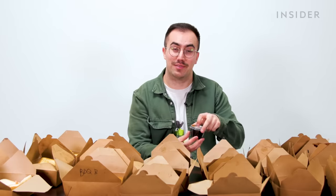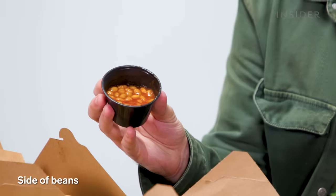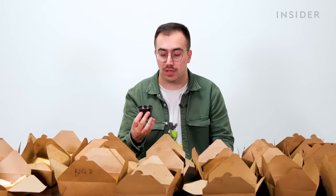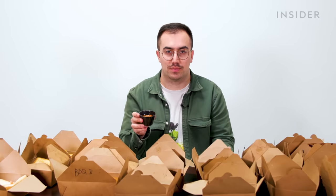Then our last side dish is a British classic. It's everyone's favorite, baked beans. There they are. These do smell like British baked beans, so kind of like tomato based rather than barbecue. I don't have a spoon. Should I just sip from this like a little shot glass?